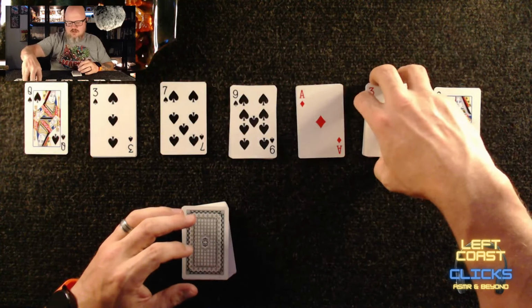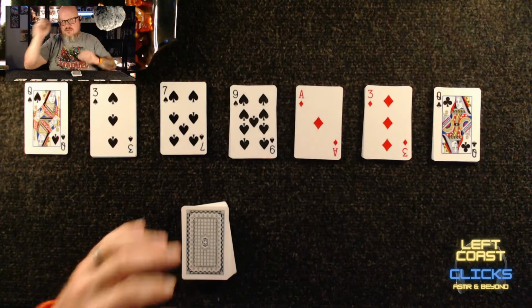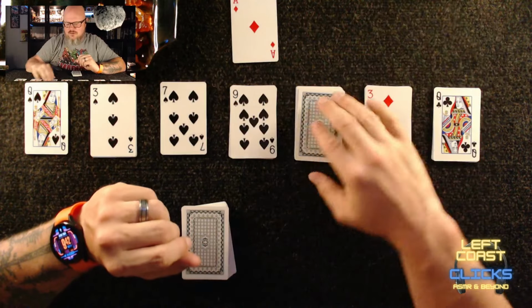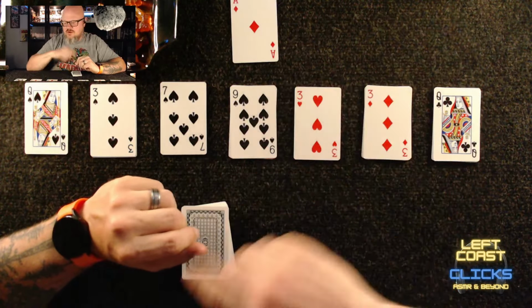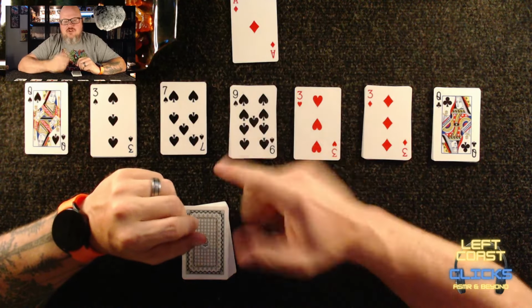Okay, so I want to get all the cards from ace through king by suit into foundation piles, starting with ace. So there's our first foundation card. So now I can turn that one over. And I do this by moving the cards between the different piles to unlock the cards underneath.